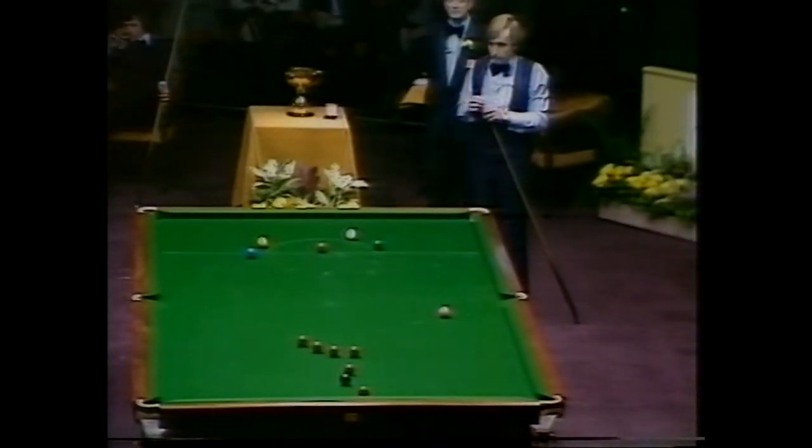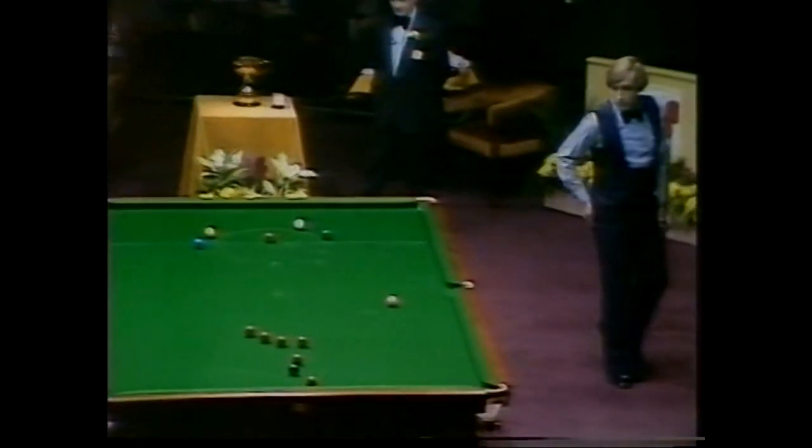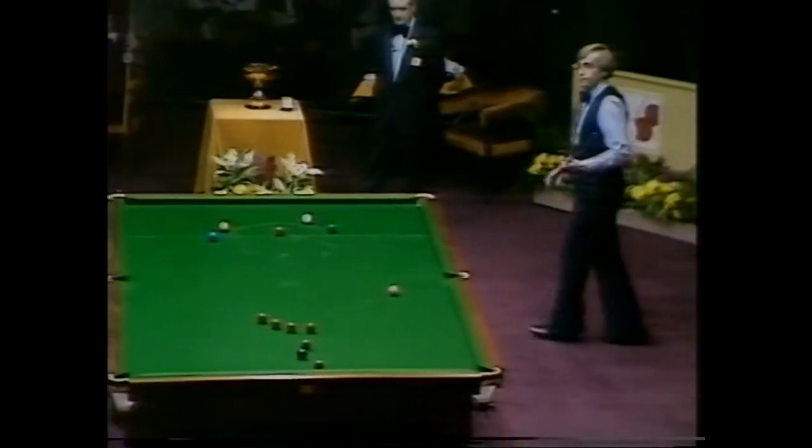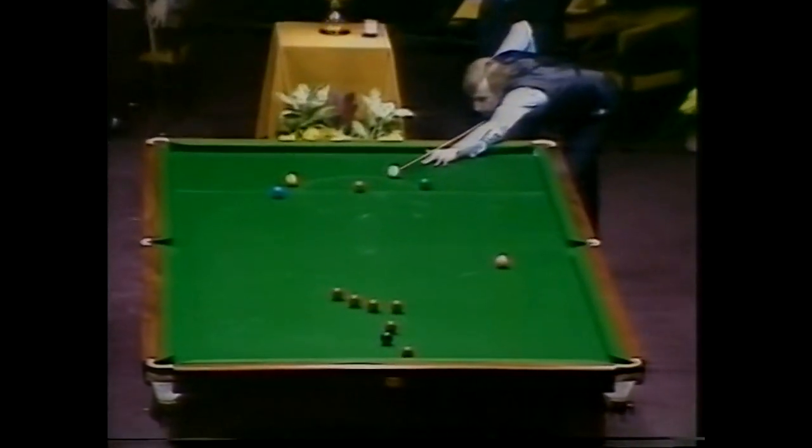Looks as if this will be the brown into the middle pocket to come up onto these reds, which are nicely open at the top. Having once got established up here, there's no reason why the lot couldn't disappear here.